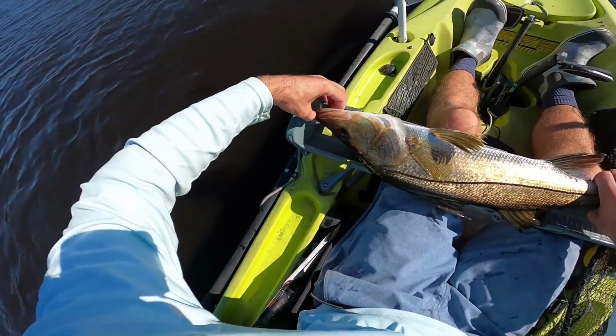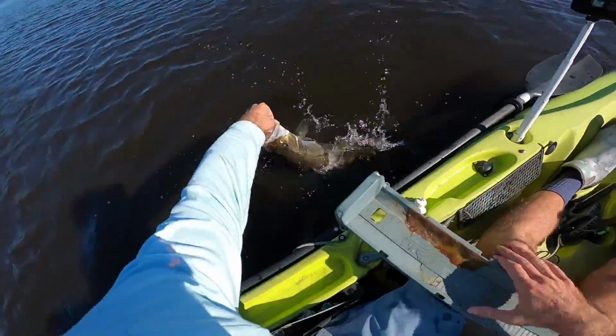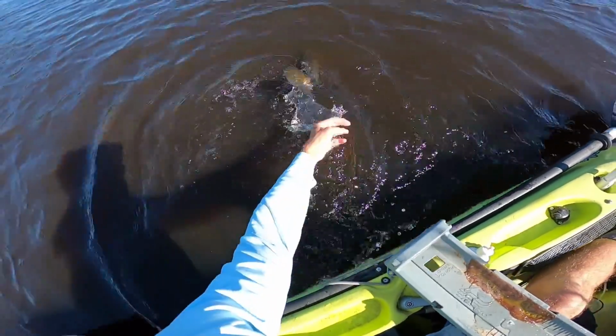Just about 26 inches. Nice. All right, super stoked we got that fish because we're gonna learn a lot from that second bite.